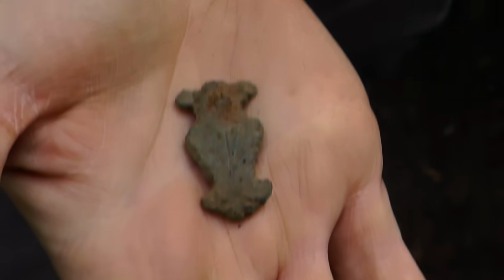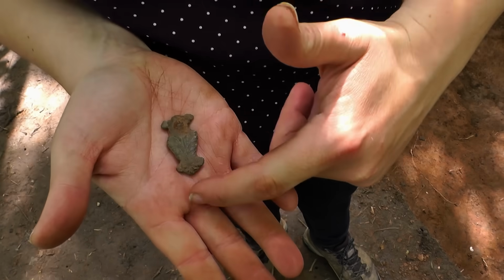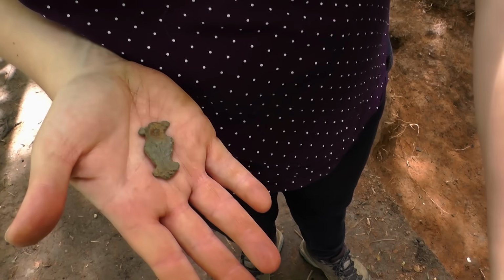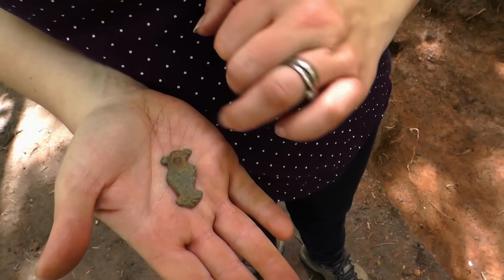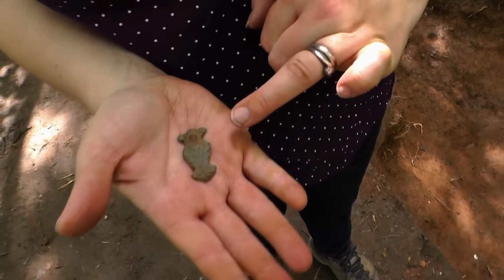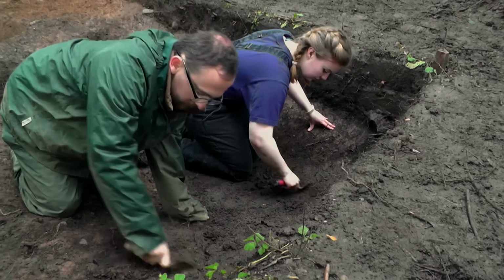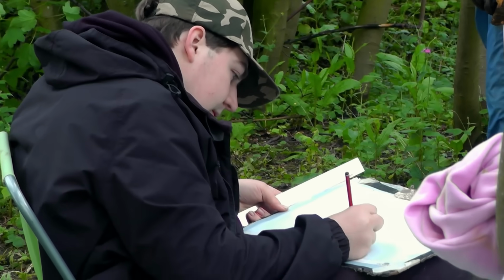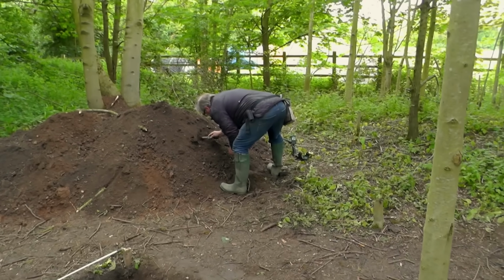And complete examples of these have actually been identified as sword belt fittings. You'd have 3 of them, you'd have little hooks, and from those hooks will be suspended your scabbard. So this is really, really important, because actually it's the first kind of proper military find that we have that really shows us that the Scots were here during the final siege. Unlike the Civil War battles, the siege lasted 6 months, and Rachel and the team are hoping it will give a rare glimpse into the lives of the soldiers on the front line.